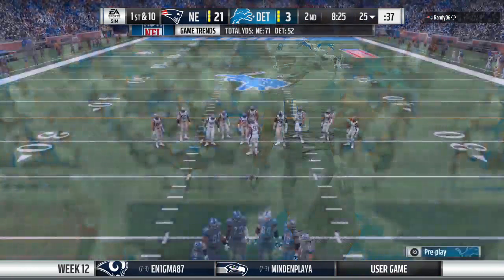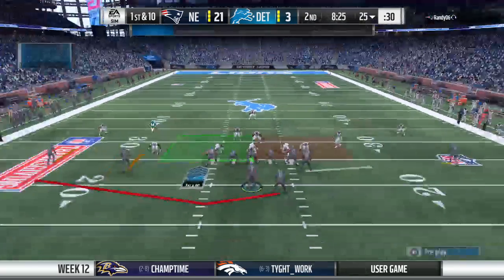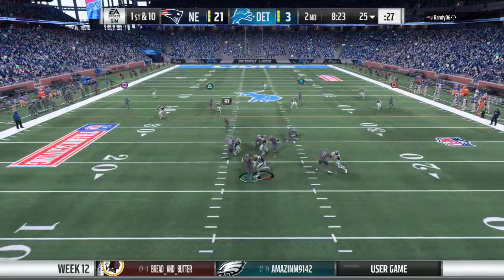I guess the only positive maybe of them returning that for a touchdown. This offense right back out onto the field to try to make up for it. I like that because now it doesn't give them a chance to go to the bench and really settle. You know, to sit there and kind of seethe over the idea that they turned the ball over previously.